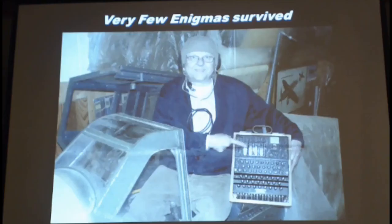Another thing that's interesting is the people themselves. And here's a rather nutty guy who happened to have grabbed up an Enigma at the end of the war. And his goal was to get this Messerschmitt ME-109 fighter plane that he's sitting in flying again.